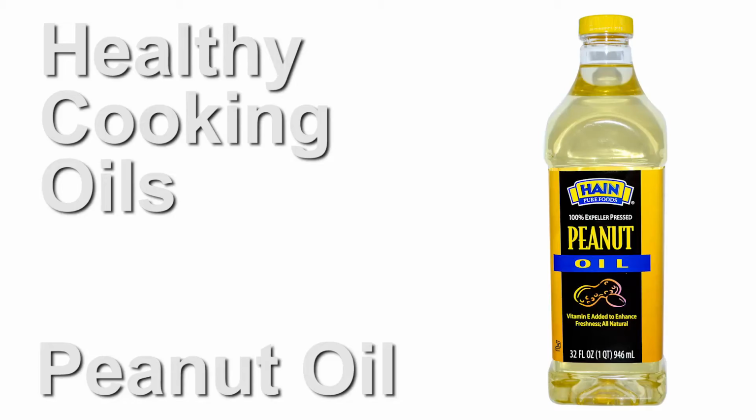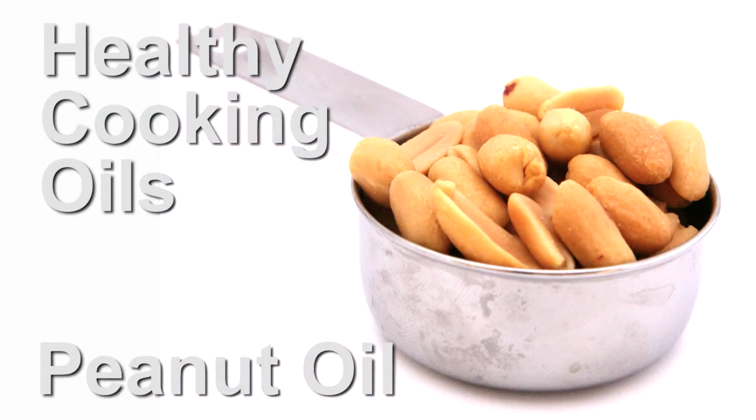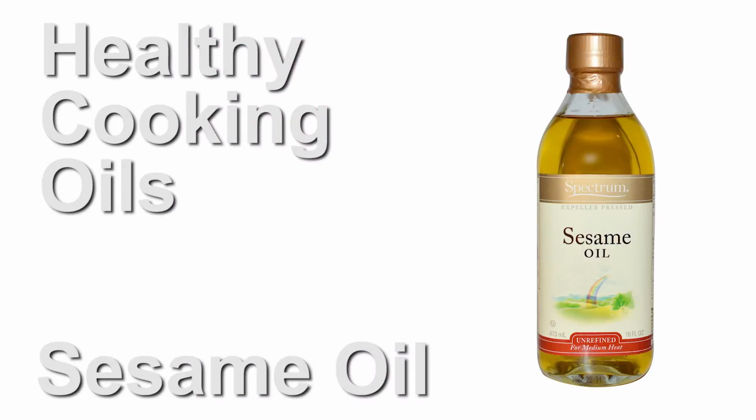It's pretty good. Peanut oil. This is made from shelled peanuts and is popular in Asian dishes as well as Southern cooking. It's got a nutty yet mild flavor profile. Its smoke point is 450 degrees and is commonly used for stir frying, roasting, deep frying, and baking. If you add a little bit of peanut oil with your peanuts into a food processor, you can make homemade peanut butter. Yummy!